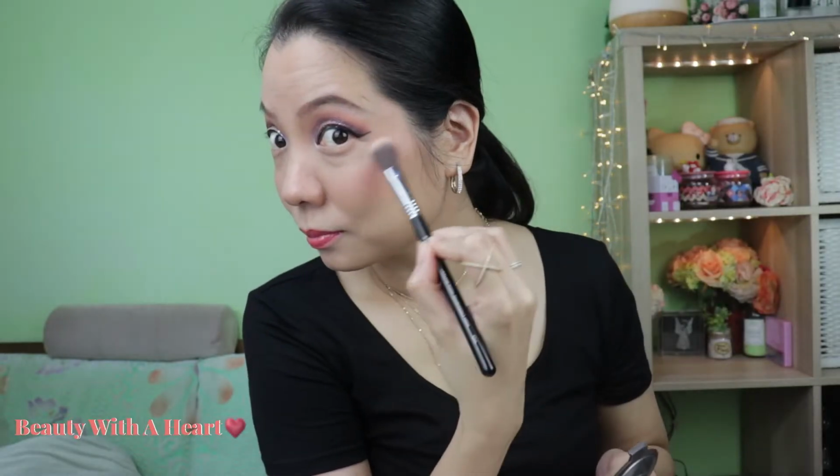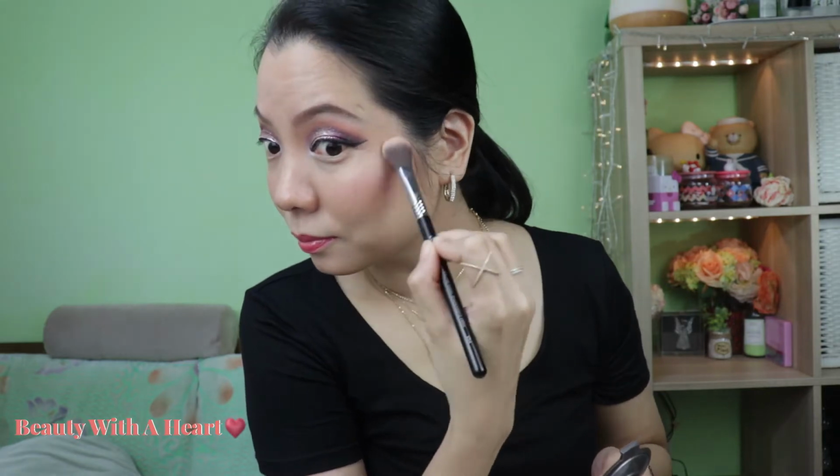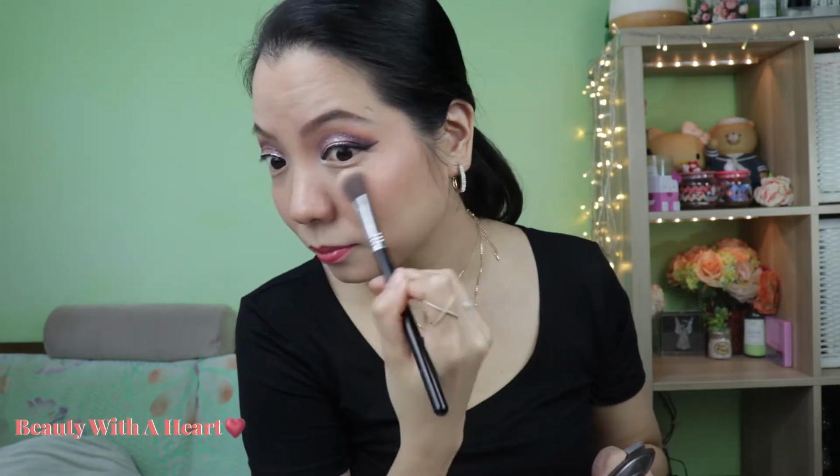And I find the highlighter is a little dark on me, but the texture is so smooth and refined, and the highlighter doesn't emphasize my textured skin. Becca highlighter has one of the best highlighter formulas, and because of that, I got other Becca highlighters.